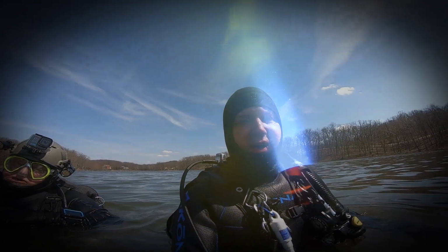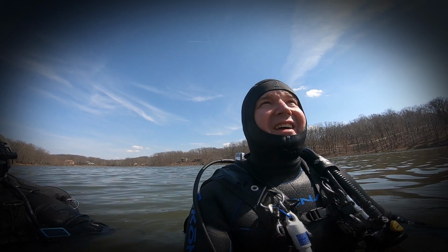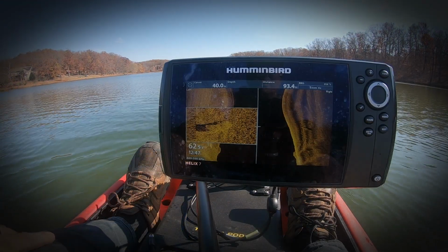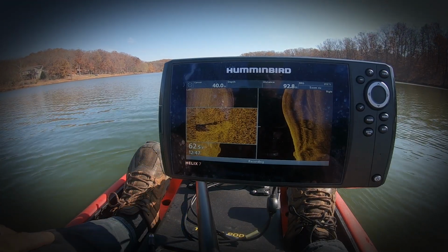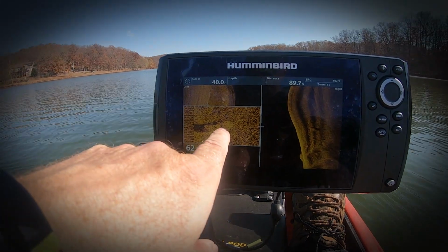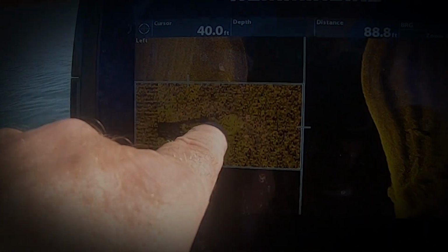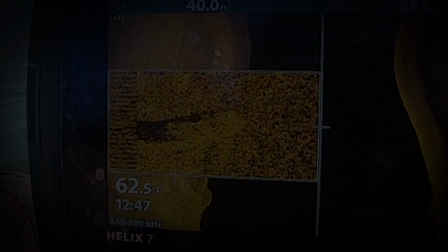Clean. I can't say that that isn't a vehicle.